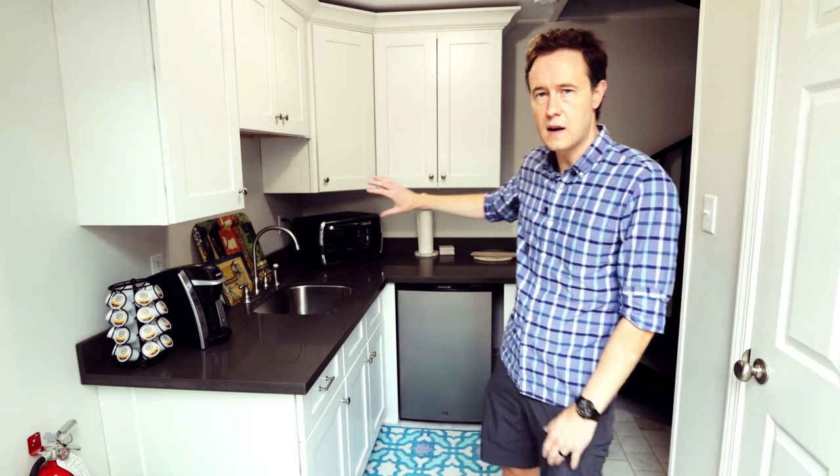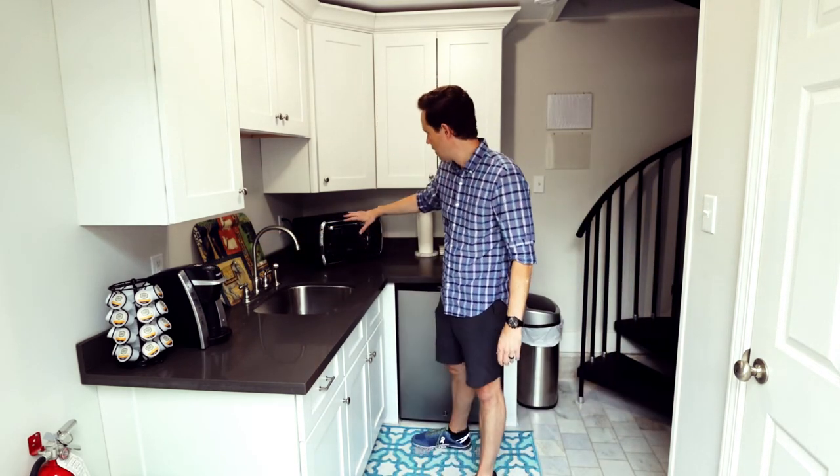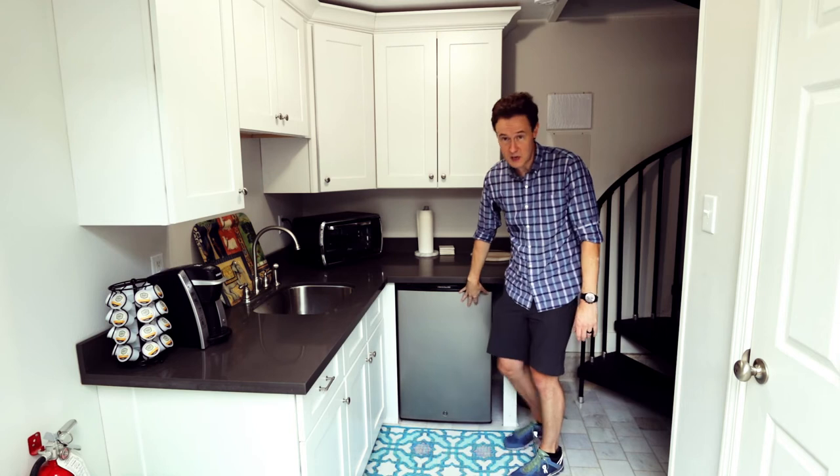All right, folks, so here's the downstairs of the two-story guest house. As you can see, we got a little kitchenette area, coffee maker, sink, toaster oven. We got a hot plate up here they can pull down if they want it. Little half mini fridge.